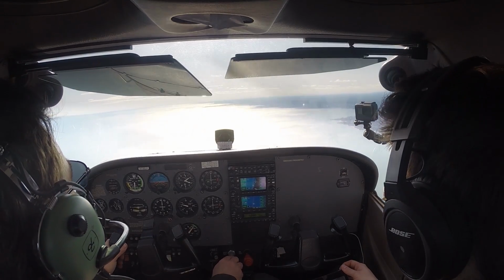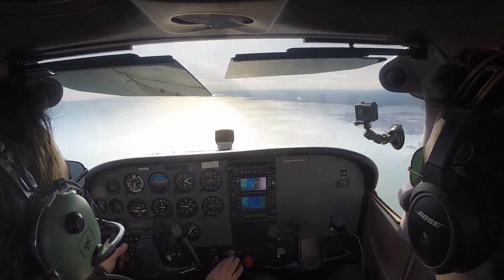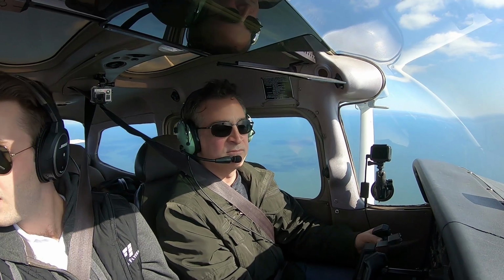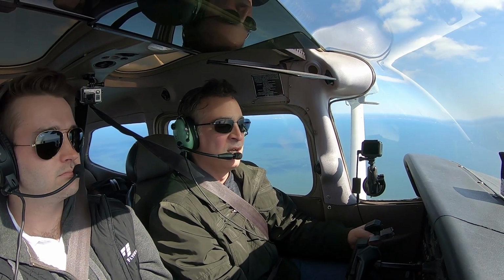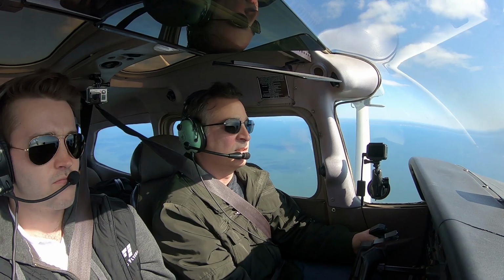Hey, Bridgeport, Just B557. I guess we're about 7 out on the visual for 29, be a right downwind. Just B557, Bridgeport Tower, right downwind entry. Currently number 2 to the field, following Cherokee traffic on a departure end right downwind runway 29.